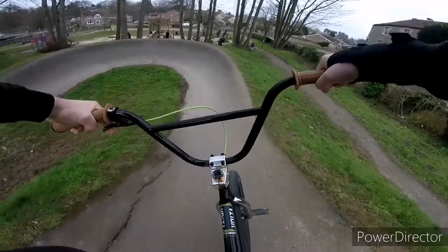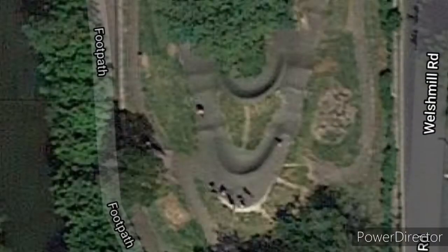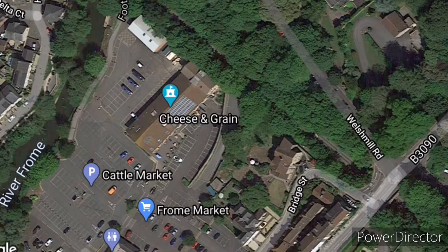Parking is available close by at the Cattle Market car park, and you can follow the path by the river to get to the pump track. It's a pay and display car park, so it will cost you a few quid, depending on how long you stay for. You may be lucky and find somewhere close by to park for free, but you have to figure that one out for yourself. The town's train station is about a mile away, so this is also a reasonable option for getting there.